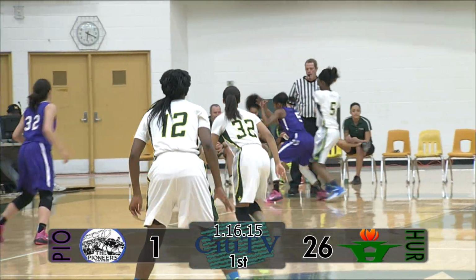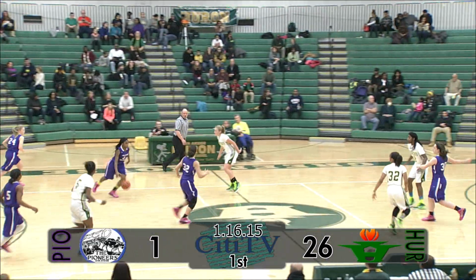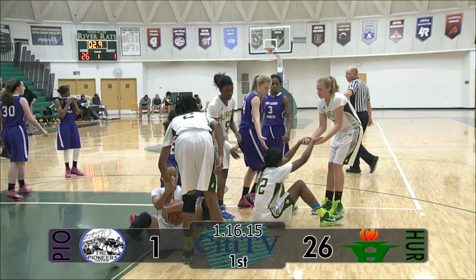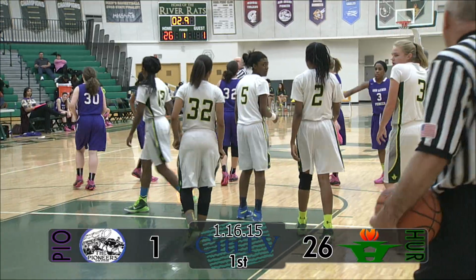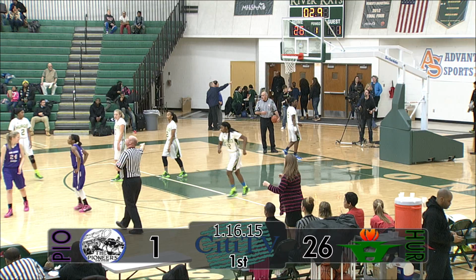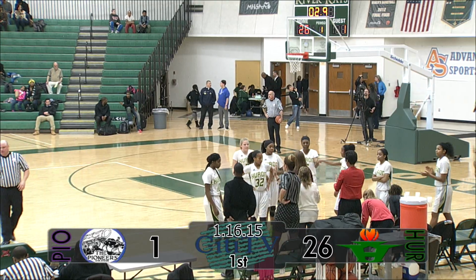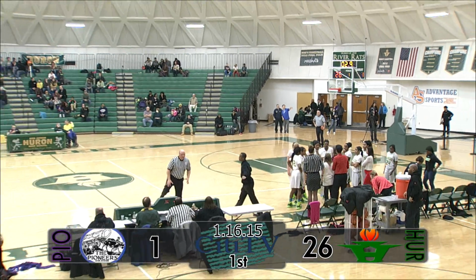Oh, Chikwe hits both of her free throws. Cross-court pass, trying to break the press. They get it over the half-court line. Less than 5 seconds to play, and we have another foul call with 2.9. You find a lot, Pete, when you have a team that does deploy so much pressure that they do rack up the fouls. 6 fouls for the first quarter for the River Rats. And Huron, with 2.9 seconds in the first quarter, calls timeout.